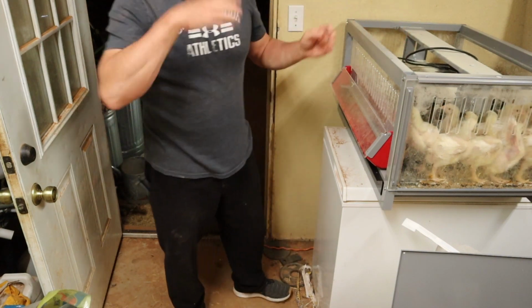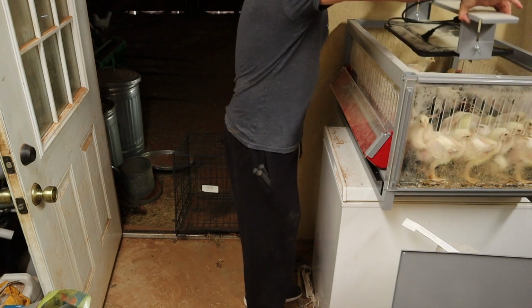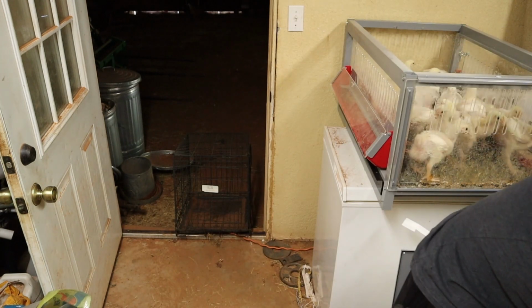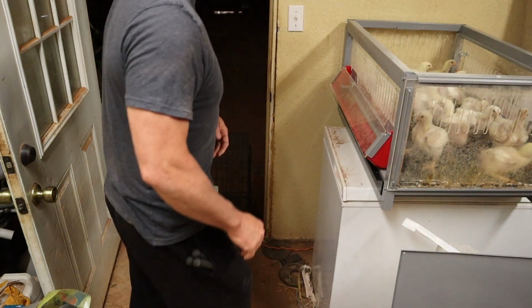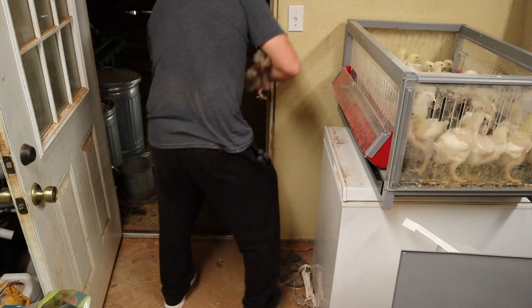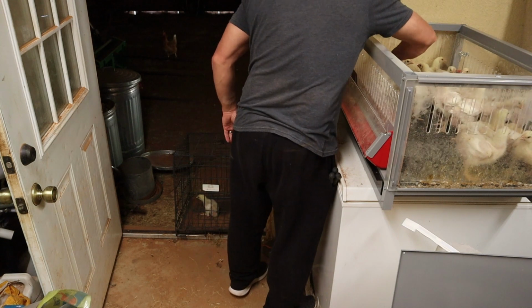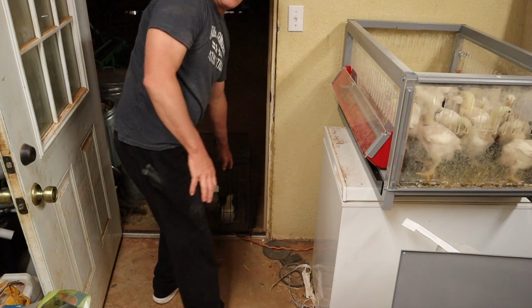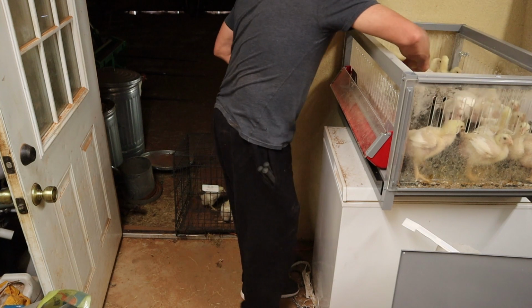They got to flapping their wings and stirred up a bunch of dust. Whew. Okay. These guys are hot. They're warm already, just from that fan that was in here.